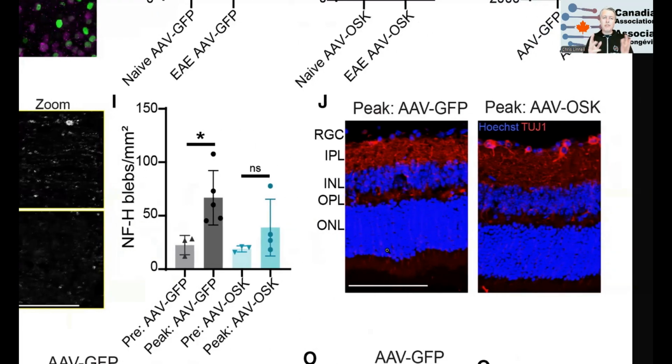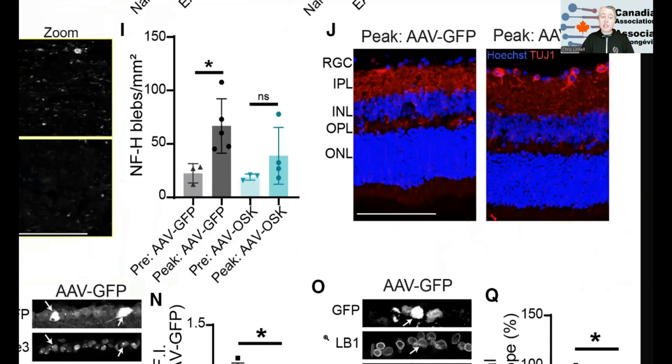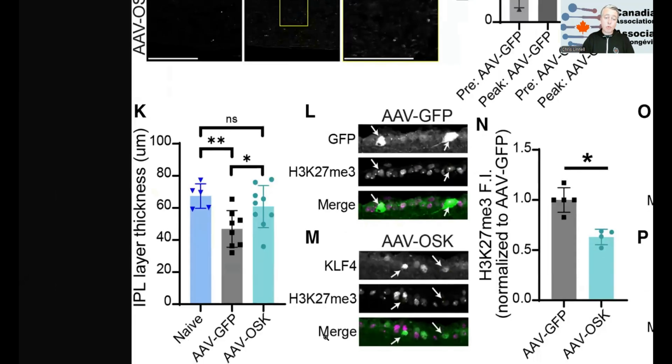Next, they looked at the thickness of the dendrites. Dendrites are the filaments which receive information into the neurons. And here the OSK mice had much thicker dendrites in this cross section of the retina. This is better seen in the bar graph K here, where the OSK mice had a thickness comparable to that of the control mice. The mice not given OSK had a much thinner dendritic layer.